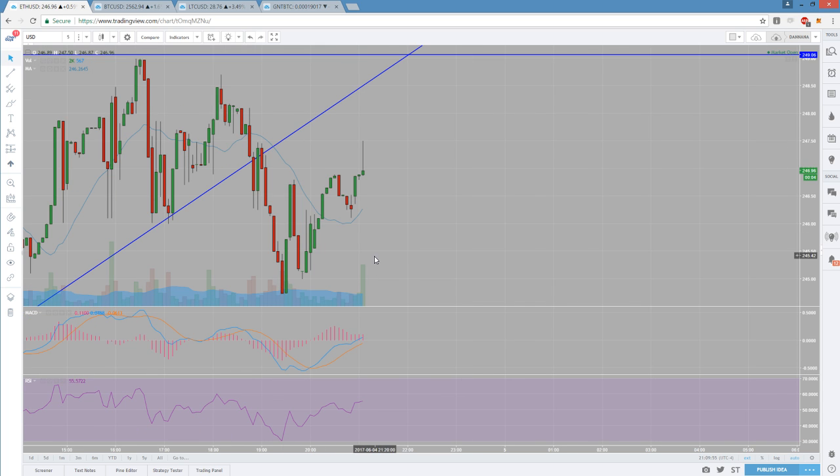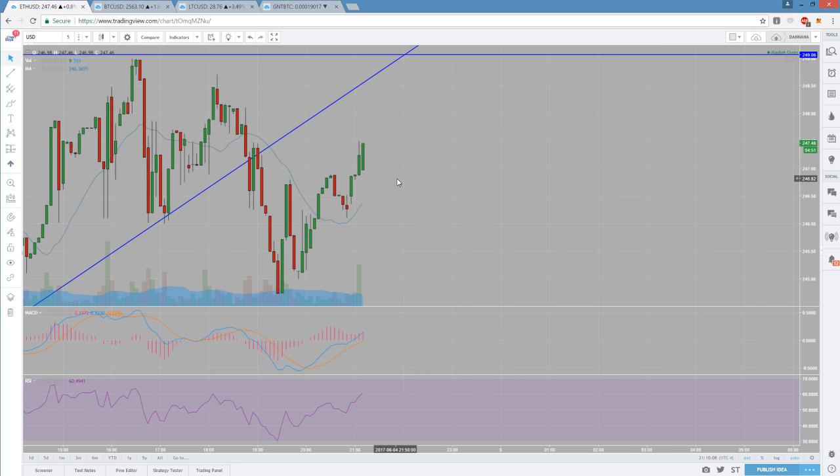So high volume there as well. Looks like that may be another lower high. So I'm going to be watching the support here of 246.11 to see if the bulls can maintain higher lows. And I can tell just by the way this candlestick's moving that there's a lot of volume coming in, and the bid and the ask spread is very wide right now.